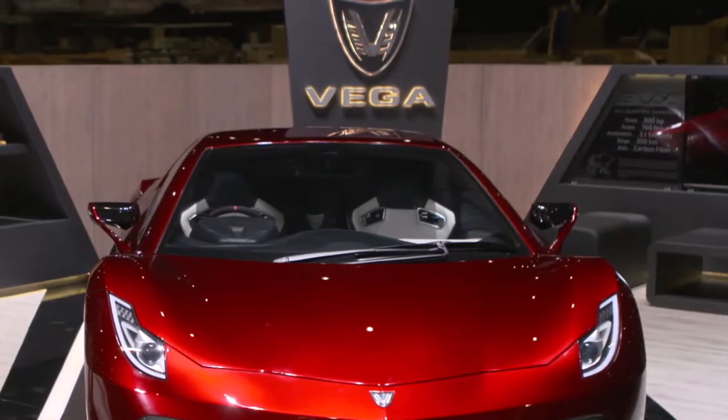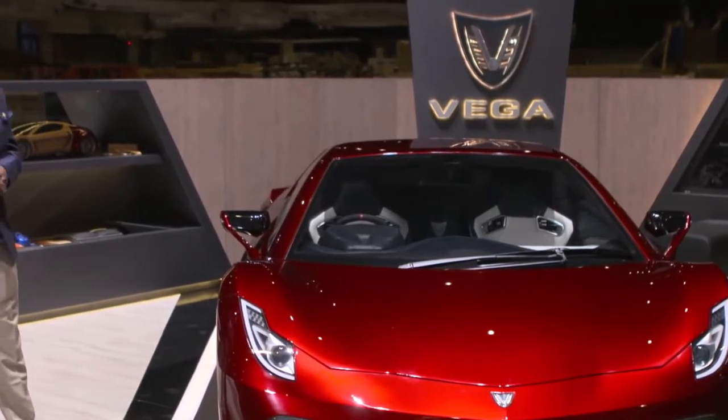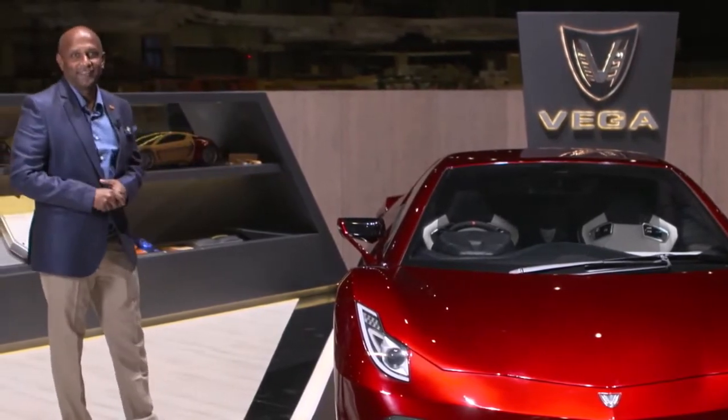As I said before, all of the major electronic components are designed in-house by our team, including, for example, the LED front lights and the tail lights. Let me show you around the vehicle with our lights on.